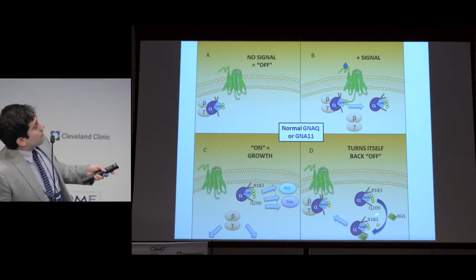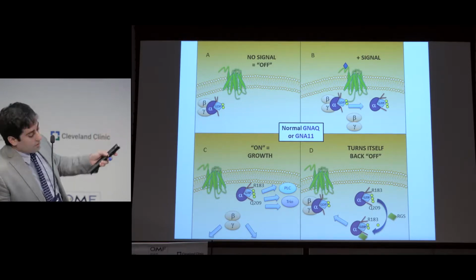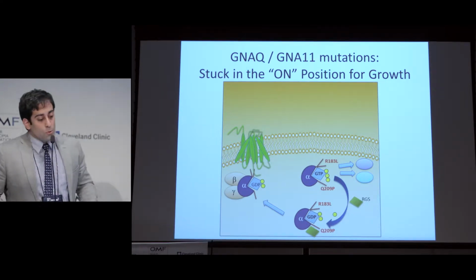And normally, over time, after it signals for growth, it can turn itself back off. There's some other regulators of signaling that attach, and the energy packet sort of runs out, and so GDP goes off, it meets beta and gamma, and kind of goes back. So it's kind of like this. That's normal.